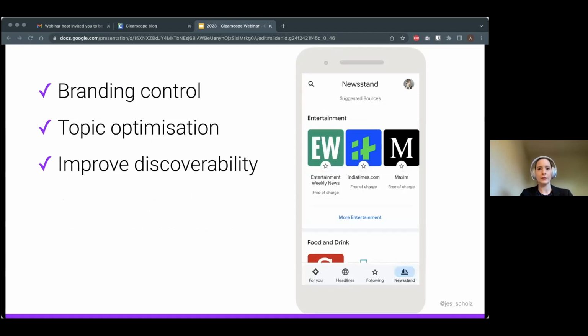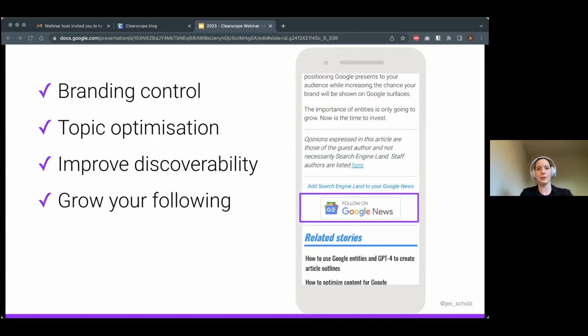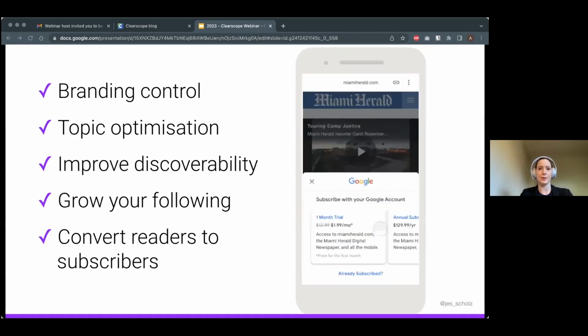Because readers will visit that publication. Because by creating that publication, you improve discoverability. The brand becomes eligible to appear in the newsstand area of the Google News app. Plus, you can create a following. Similar to a social network, readers can follow your publication, greatly increasing the chance your content will be shown in personalized placements. And just like on social media, you should support this action by adding a Google News follow button linking to your publication from your website.